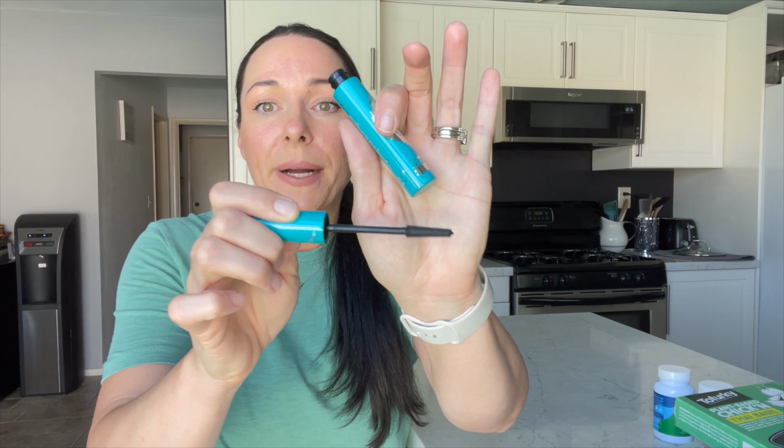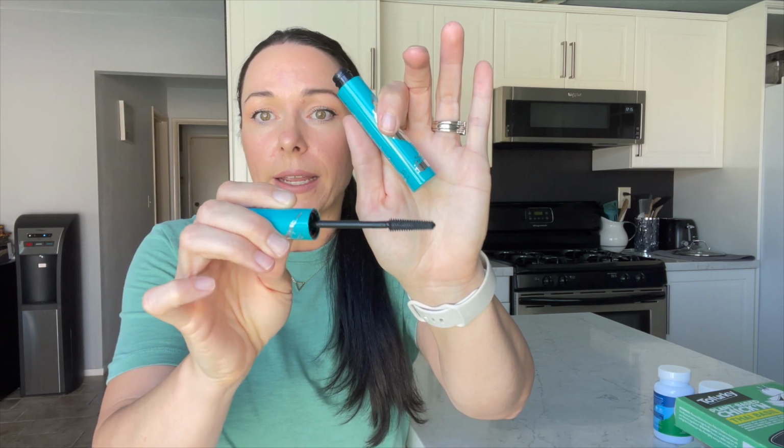I just wanted to show you the wand, but I gotta say the packaging is super heavy, very, very nice. And it's called their Liquid Lash Extensions. And they're not kidding. If you see the promos and advertisements for it, they'll say it's like having extensions without extensions. It is, but it's totally basic looking, right? I can't get it off well.